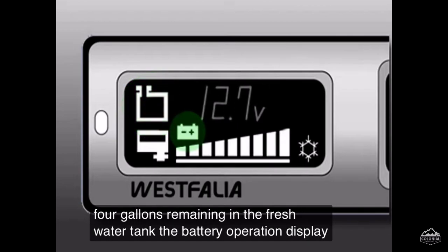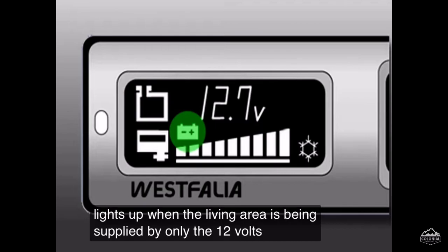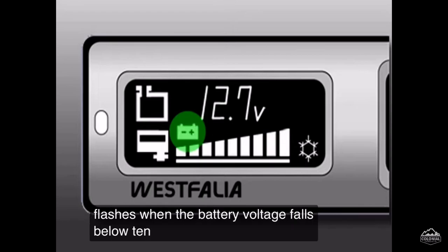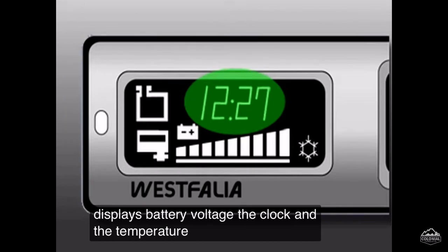The battery operation display lights up when the living area is being supplied by only the 12-volt network. It flashes when the battery voltage falls below 10.5 volts. This area displays battery voltage, the clock, and the temperature in degrees Fahrenheit.